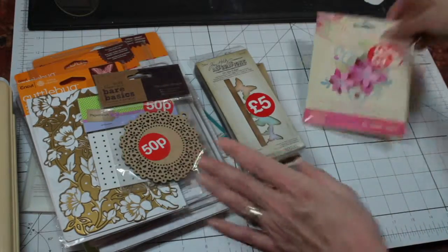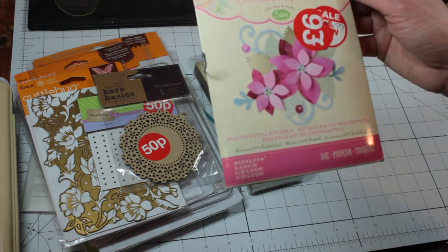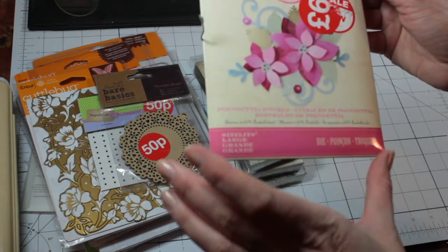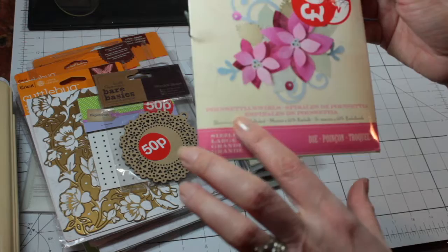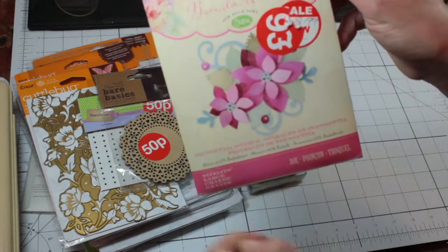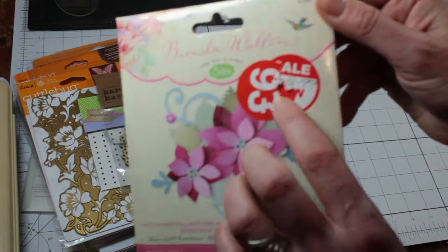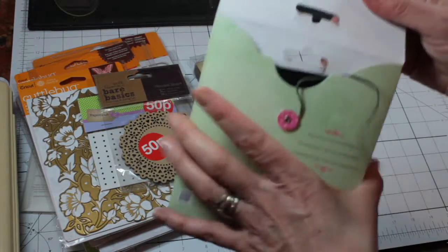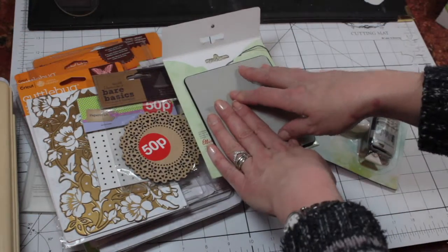So that was that. And then this, which was in the sale because it's a Christmas thing, but I'm sure it doesn't necessarily have to be Christmassy. This is by Brenda Walton, the poinsettia swirls, and it was $12.99, I hope you can see, and £6. So less than half the price. That's pretty good. And that's what it looks like. Like I said, that's from Hobbycraft.